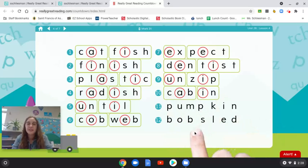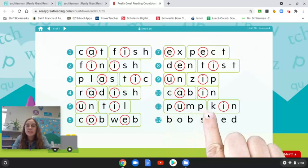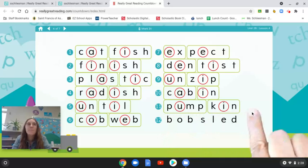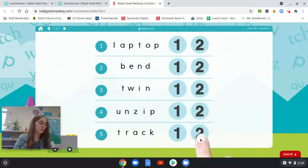cabin. Number 11, there are 2 vowels. They are not next to each other, so there are 2 syllables. Let's say them together. Pumpkin, pumpkin. Number 12, there are 2 vowels. They are not next to each other, so there are 2 syllables. Bobsled, bobsled. Good. Now we're going to do a word sort.